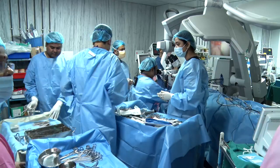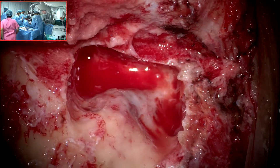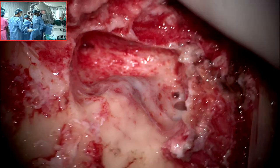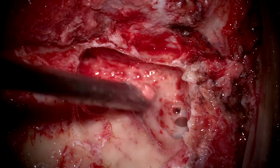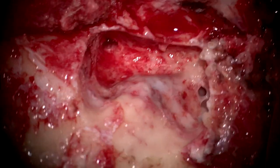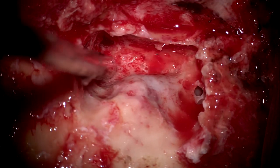Could you see the landmarks? Please show us the landmarks. See the landmarks he has nicely delineated. The posterior canal wall kept intact. Then this is the sigmoid sinus. That's the dural plate. That's the dura exposed. Can you give me the wash?